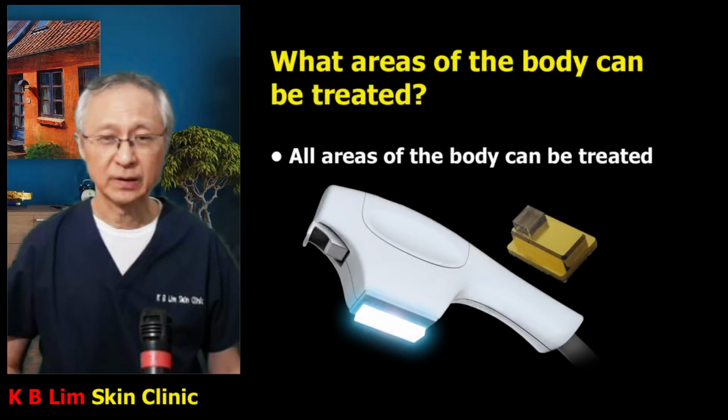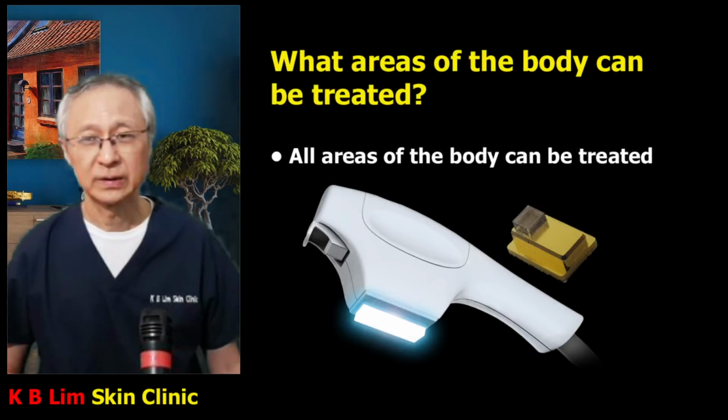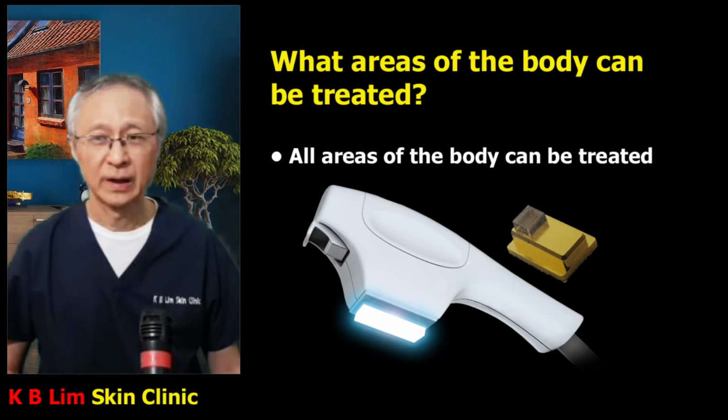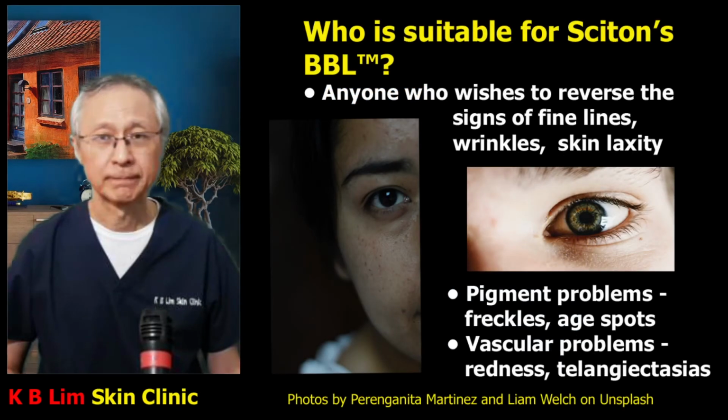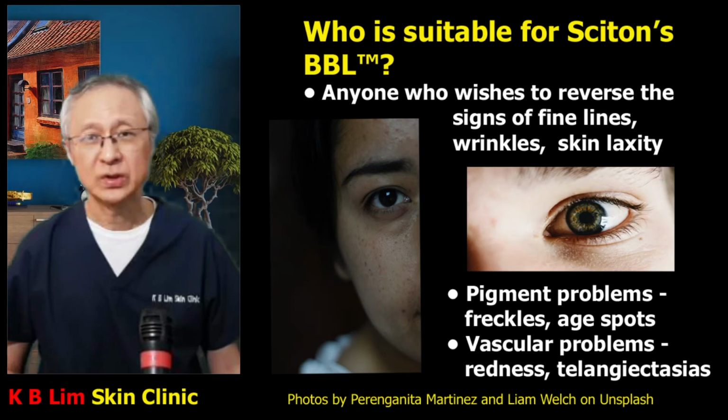Because of the large spot size and the smart adapters, Sciton can be used to treat different areas of the skin, with a large handpiece for large areas and a smaller smart adapter which converts the beam size to a smaller size and allows treatment of small areas such as around the eyes and on the upper lip areas. As mentioned, Sciton BBL can be used to treat multiple skin problems.